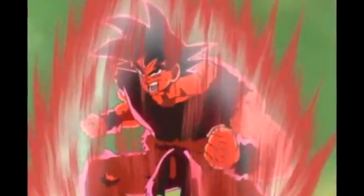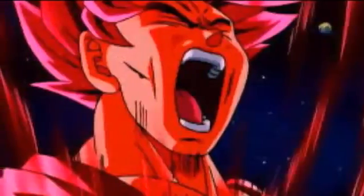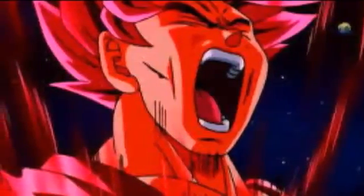But it has a downside. It can only be used in very short bursts throughout the fight, probably for brief seconds at best, and that's what I like about it. It's not a form that is used to automatically overpower your opponent, but rather it's a move that is used strategically throughout the battle. That's why Goku hardly uses it.